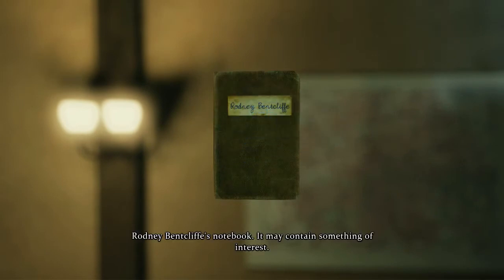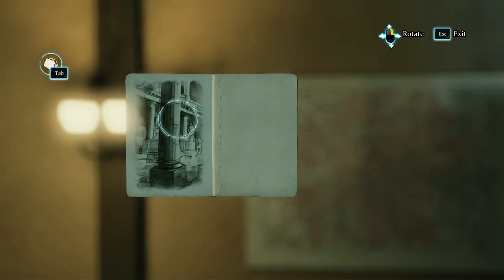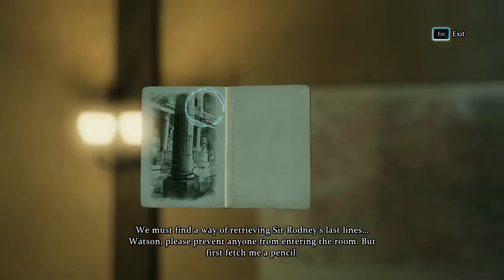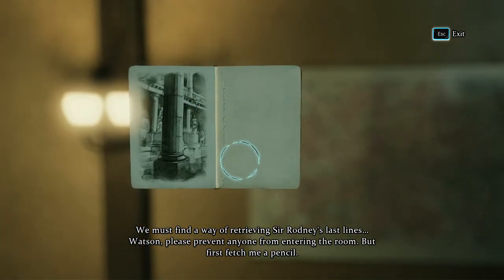Rodney Bentcliff's notebook. It may contain something of interest. Holy shit, I'm gonna have to absorb a lot of information at once. The last pages were torn out. We must find a way of retrieving Sir Rodney's last lines. Watson, please prevent anyone from entering the room. But first, fetch me a pencil.